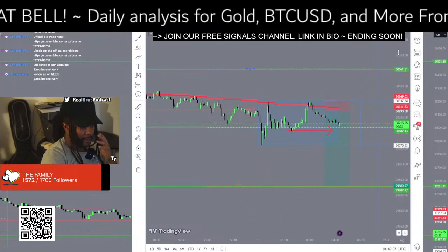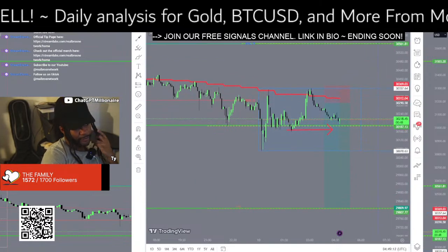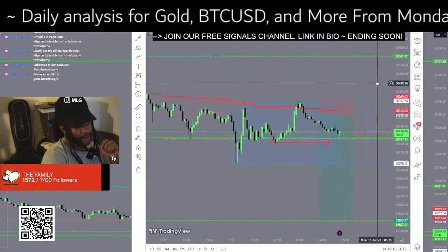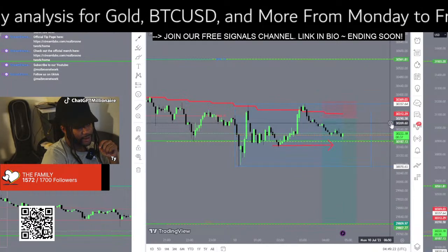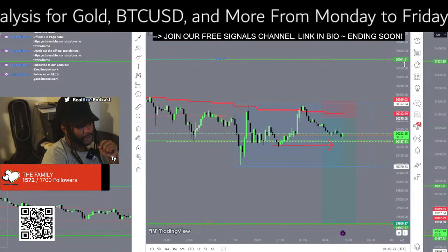That's why I don't even like taking shorts right now, because I'm very bullish with this pair for the year. And that's a second rejection right there. Very bullish with Bitcoin.